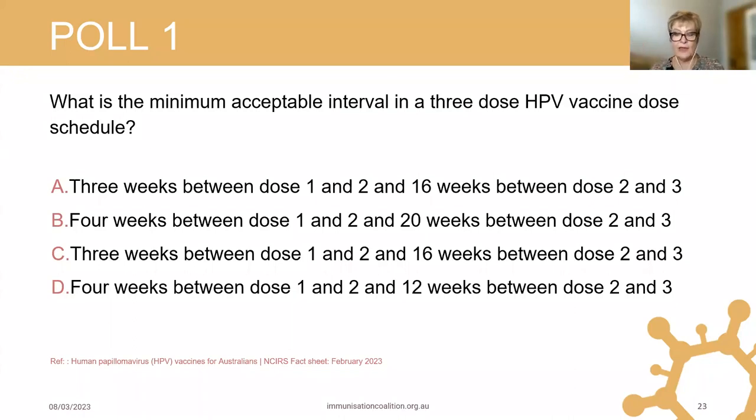Always remember that if scheduled doses have been missed, earlier doses do not need to be repeated if there's evidence that they have received doses before. Any missed doses, of course, should be given as soon as practical, observing the required minimum intervals. So this is the minimum acceptable intervals, but the recommended schedule, of course, is an interval of 2 months between doses one and two, and 4 months between dose two and three. So very good without having your handbook next to you.